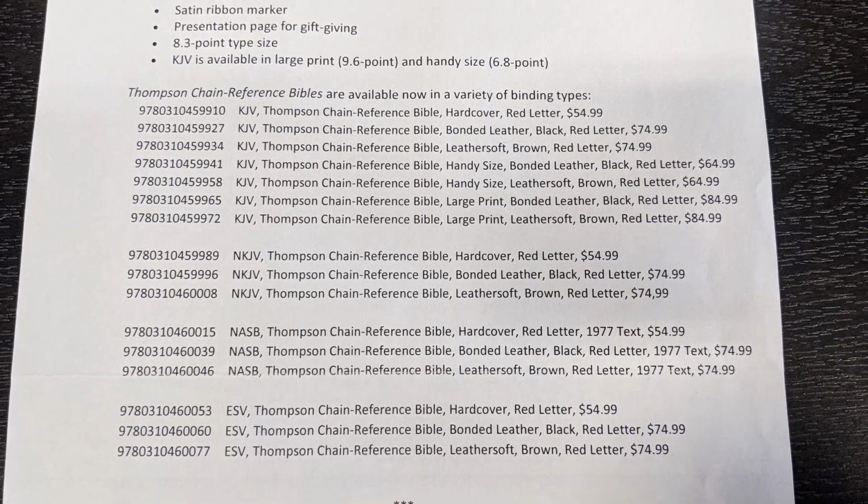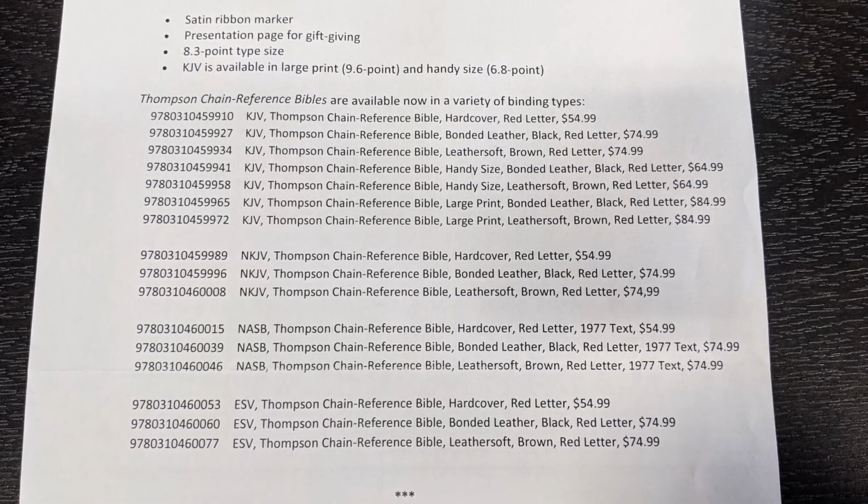But I'm also excited not only for what they have out already, but with what they're going to be coming out with next year with the updated comfort print edition of the Thompson Chain Reference Bible. But again, right now there are some really good options available, especially in the KJV with different covers and different sizes, but really in all those translations that I talked about, the NKJV, the NASB, the ESV, you can get all of those translations right now, and they do have those available in bonded leather, leathersoft, and a hardcover as I'm showing here.